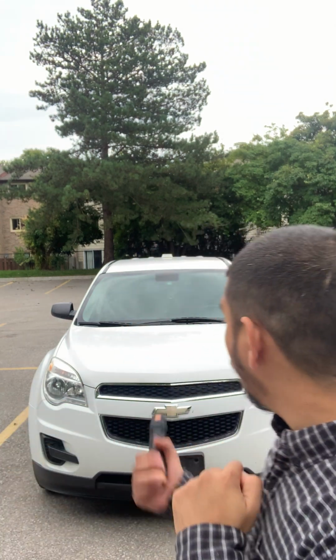Today I got you a Chevy Equinox 2014, bought from a police auction. This is also a police car, but a different model. Last time I got you a Chevy Tahoe 2017, about 180,000 kilometers. I made some profit on it. It's been sold now, and I got a new one, which is a Chevy Equinox 2014. It has about 70,000 kilometers on it.